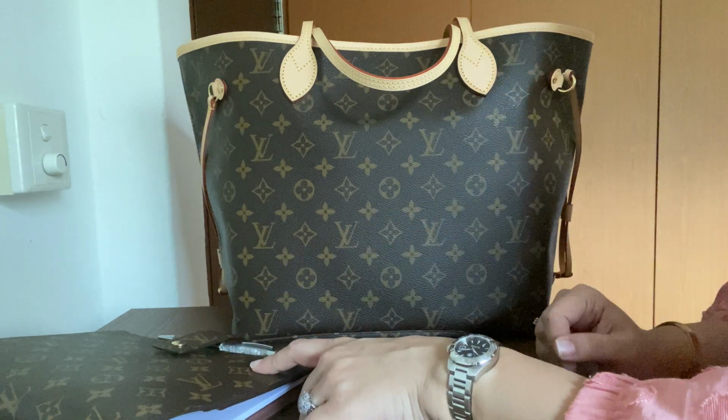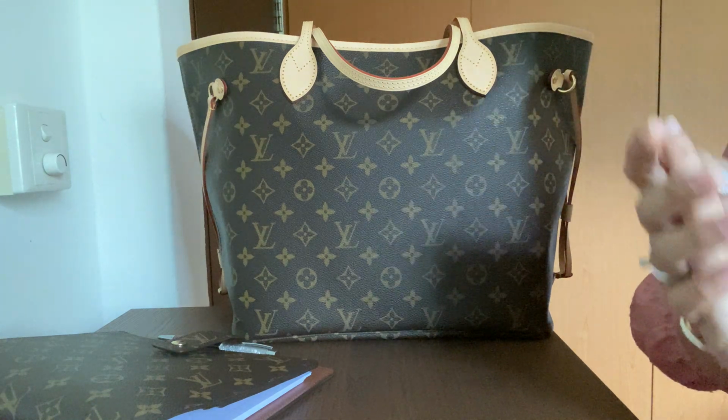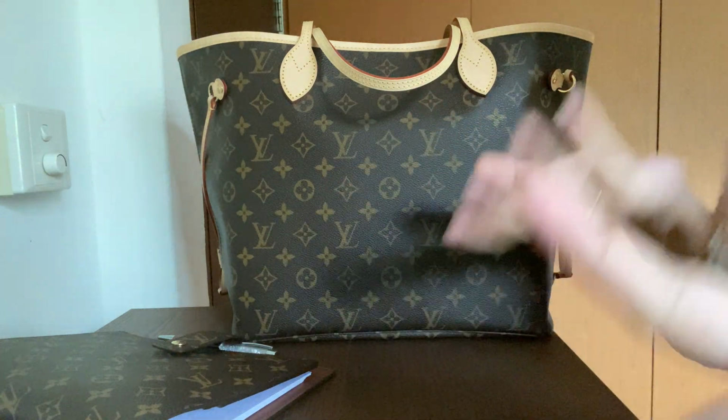This one, again, not easy to get. I didn't get this online for the longest time, and when I randomly walked into the store one day, she said, oh, we just have one that came in.